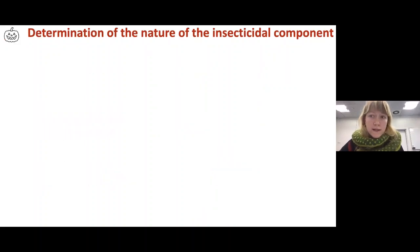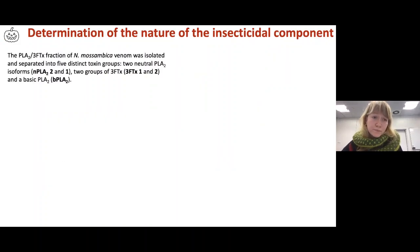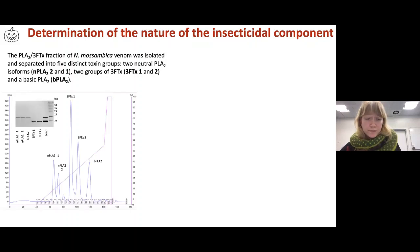For further investigation into Naja mozambica venom, because this venom is primarily PLA2 and three-finger toxin and contains fewer snake venom proteases, we focused on purifying the PLA2 and three-finger toxin fraction from Naja mozambica venom into distinct toxin groups. We did this by gel filtration and cation exchange. Here we got two neutral PLA2s, two three-finger toxin groups, and one basic PLA2.